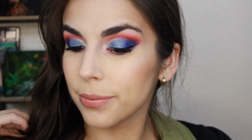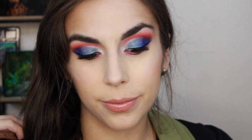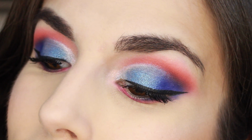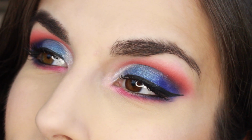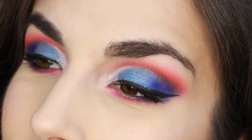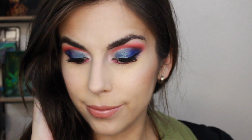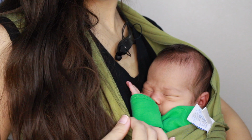But anyway, that is going to do it for this look. This is the final look. I like how it turned out, but it was something of a struggle bus to get there, and in the close-ups you can still see the patchiness and the unblendedness of the blue. I'm not saying I'm an expert over here and it's the shadow's fault, it could totally be mine, but that's just the struggle that I ran into trying to create this look with this palette. Oh, and yes, a little peek at Baby Levi.